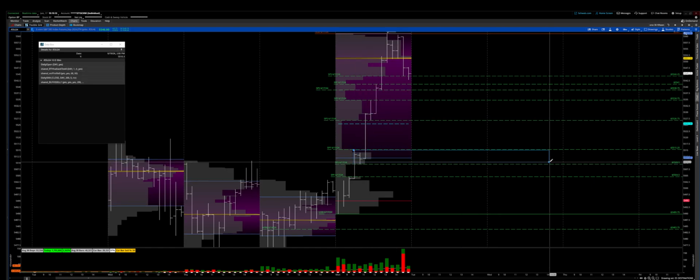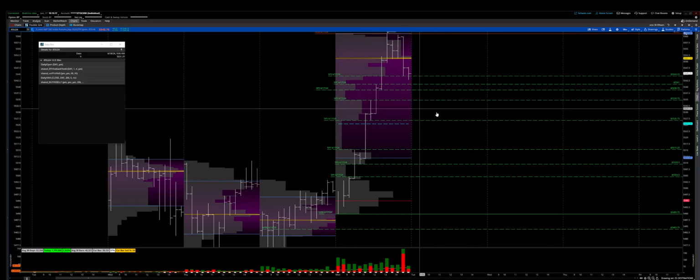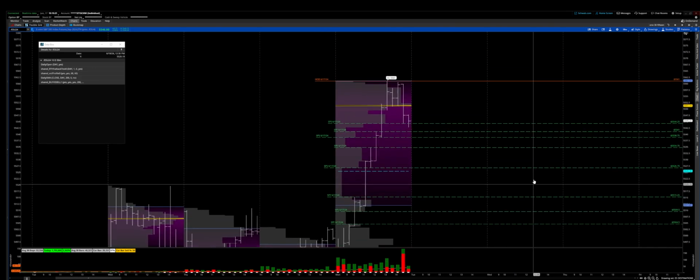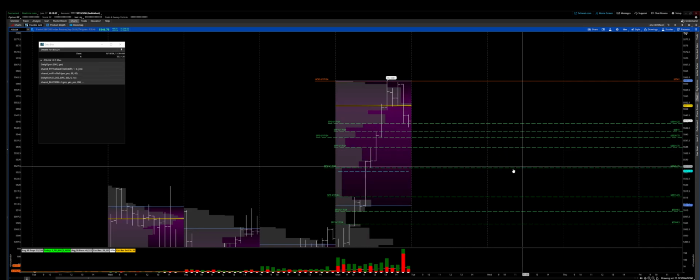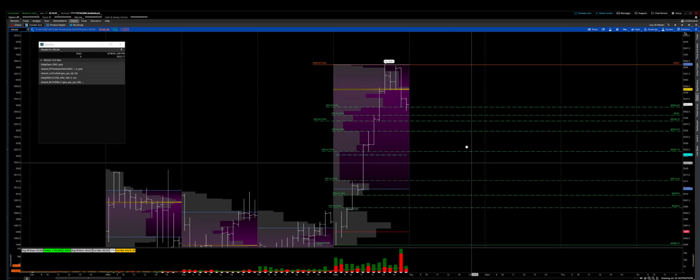So if we pull back, fill this set of single prints, and reject out of this second distribution right here, we may come back up and kind of chop between 55.15.25 and where the upper distribution is up here, 55.44.25. Pack in some volume between that 55.19 and 55.44 level.